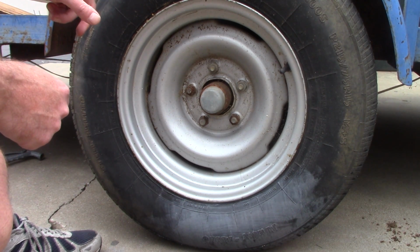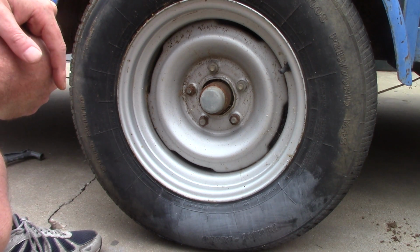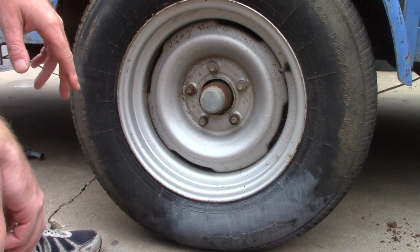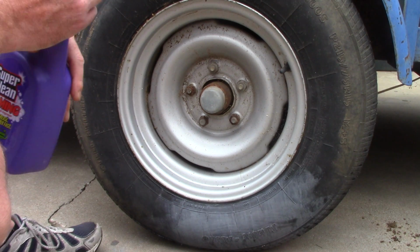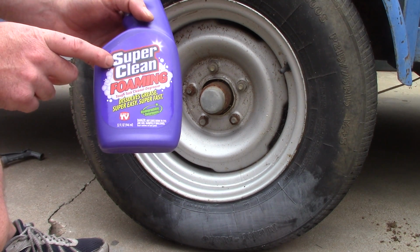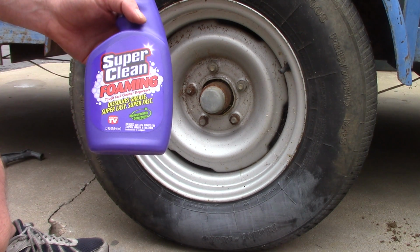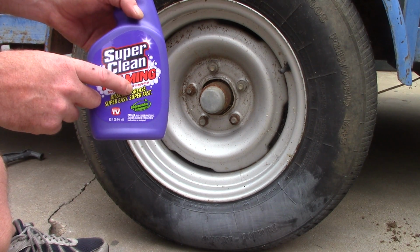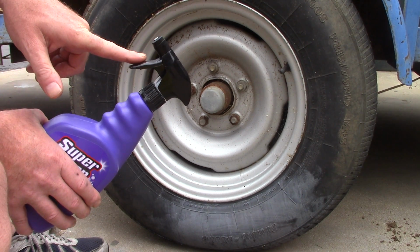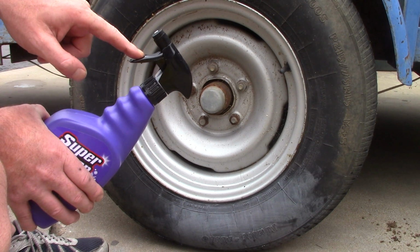I wanted to come across a really hammered, filthy, dirty tire, and I've got one today because I want to test something. Super Clean has sent me a couple different products and they wanted me to test them. One of the last ones that I haven't had a chance to test, and I want to test it today, is the Super Clean Foaming Tough Task Cleaner and Degreaser. Now obviously this is a full concentrate of their Super Clean. It has a special foaming nozzle on it, which I'm actually starting to fall in love with, and I'll tell you about it as I go along here.